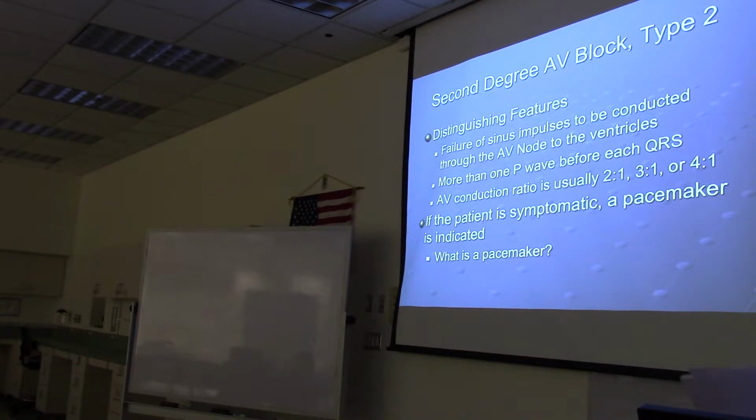And then for the causes, it could be an anterior wall MI because the left coronary artery is occluded. Or it could be degenerative changes in the conduction system.